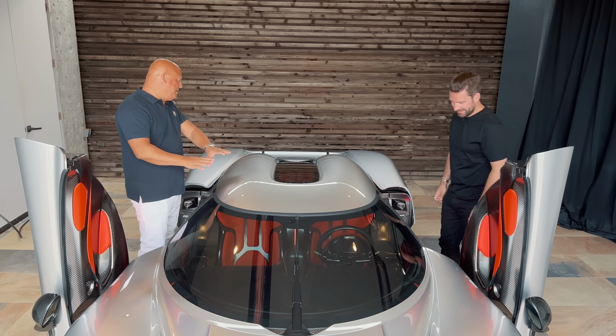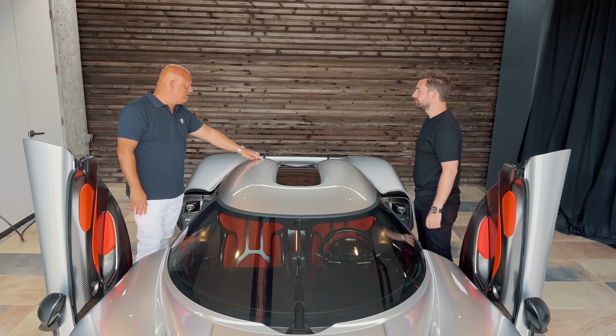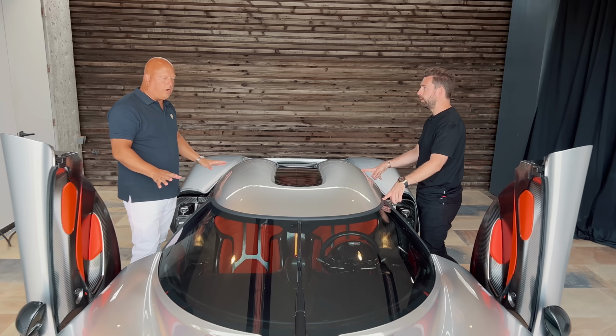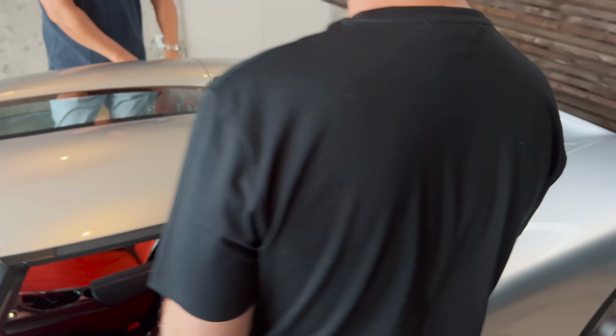Yeah. And the integration, the seamless integration, because if you look at this, there are no split lines added to the car that wouldn't be there anyway. This is for the rear hood here. This is for the door.